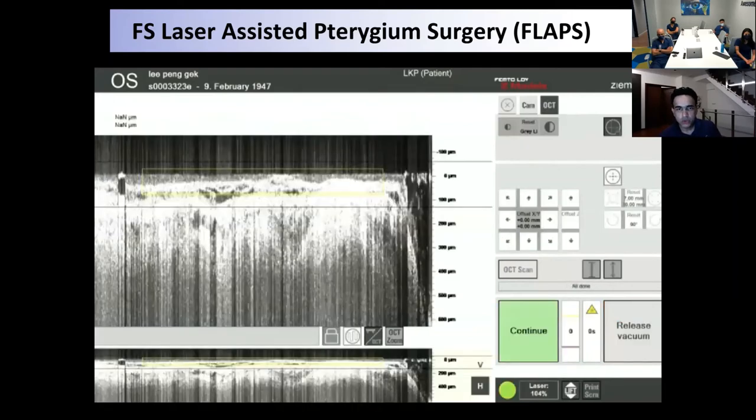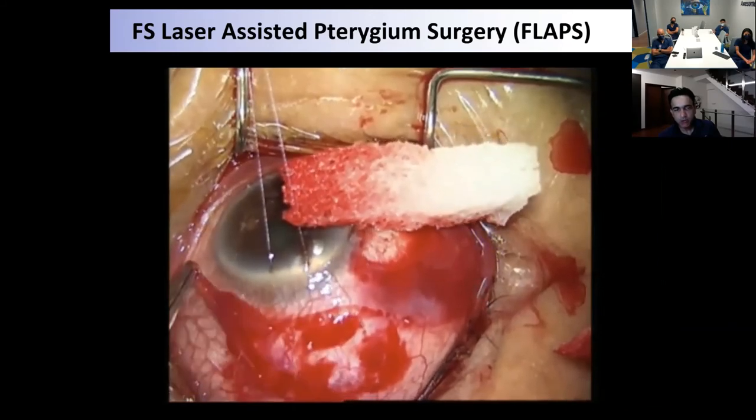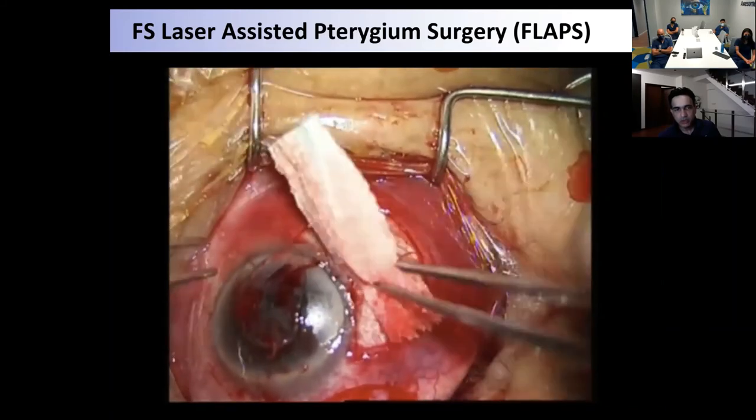Then you can do an OCT afterwards. The OCT technician will tell us how thick it is. And then simply you peel off the conjunctival epithelium. Okay, spread it out so you can see how thin it is on the surface. So you spread out all the conjunctiva.